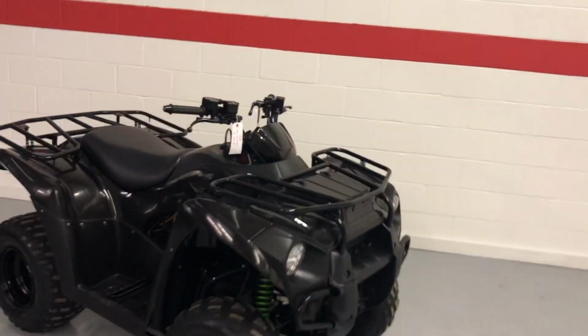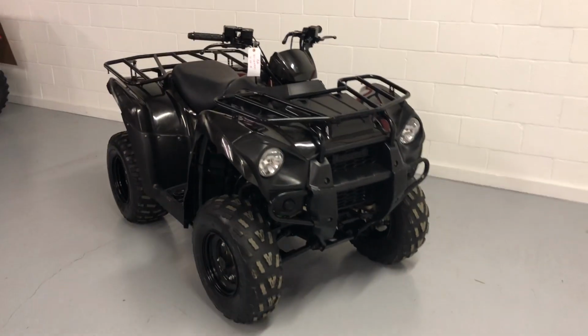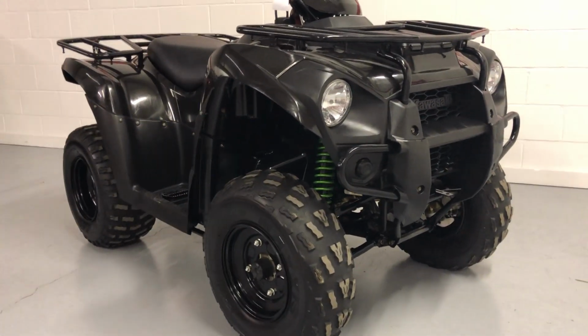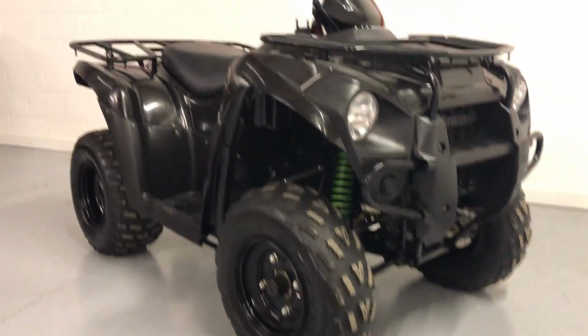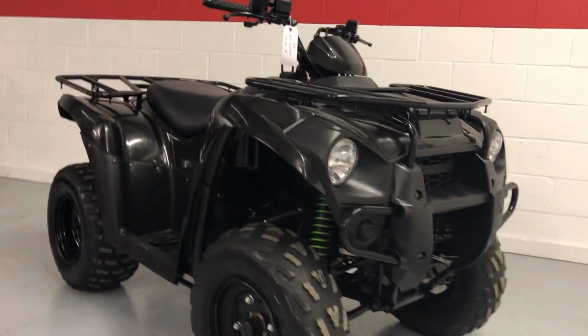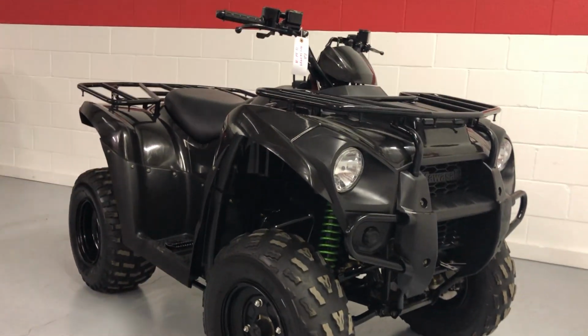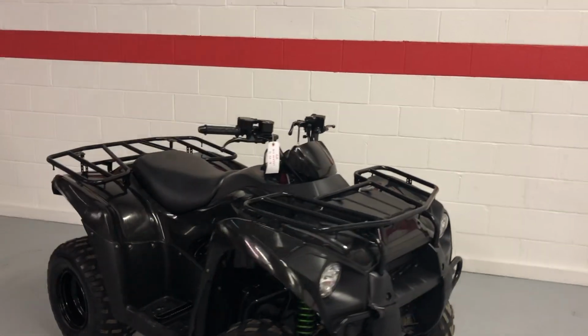Today I have a local trade. This is a 2015 Kawasaki Brute Force. It's the 300cc two-wheel drive automatic ATV. Great little machine. It's a fun little machine. I'll walk you around some things and show you what I can find on the machine itself.